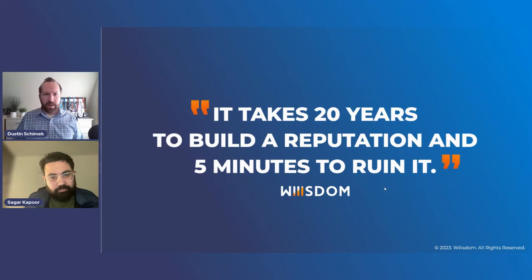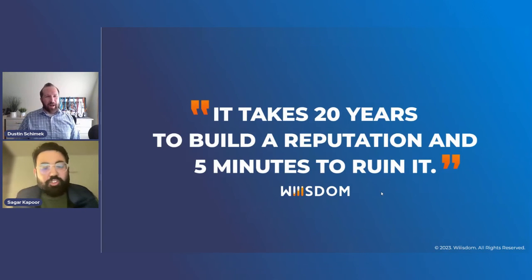But this quote really does hit home for me. I've had an 11-year career in the analytics world in progressive roles, and this was something always in the back of my mind. It takes 20 years to build a reputation and 5 minutes to ruin it. I haven't been in the field for 20 years, but between Sagar and I, we have combined over 20 years in the field. Me personally, 11 or 12.